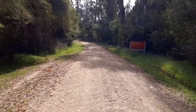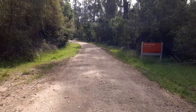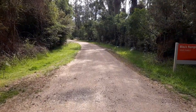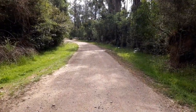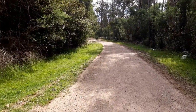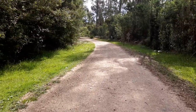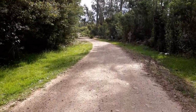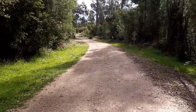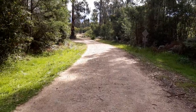As you can see, this is the Black Range State Forest. I have no idea how far it goes back, but via Wikicamps, I cannot find any other campsites registered in here. So I'm sure there are campsites in here. I've seen a vehicle go past me and haven't seen him come back, so he's probably gone and found a campsite up there. But me being two-wheel drive, I'm quite happy with what I got.